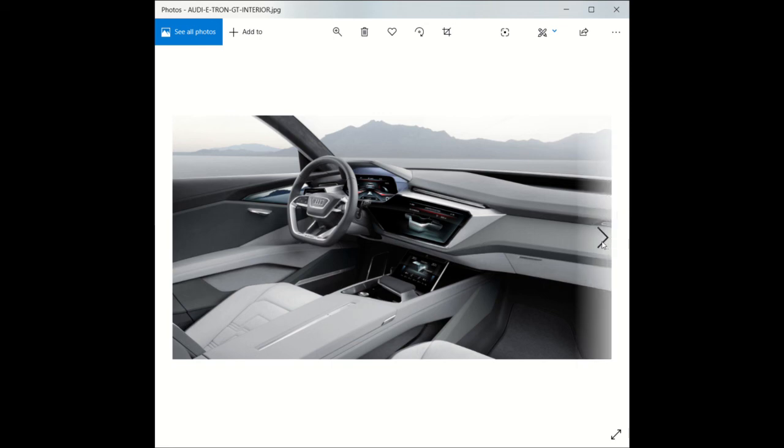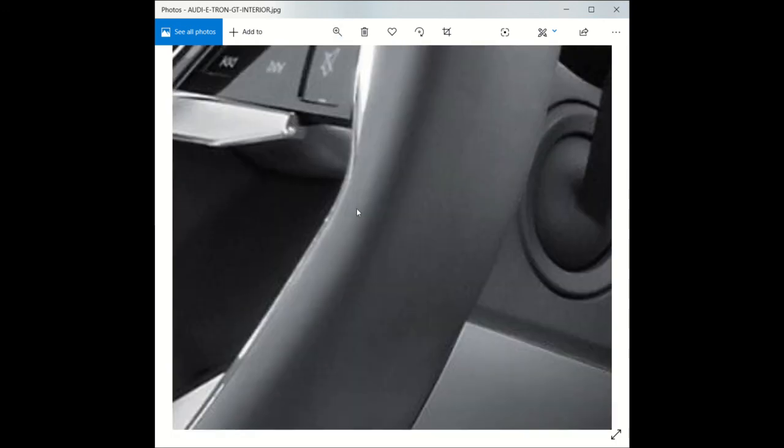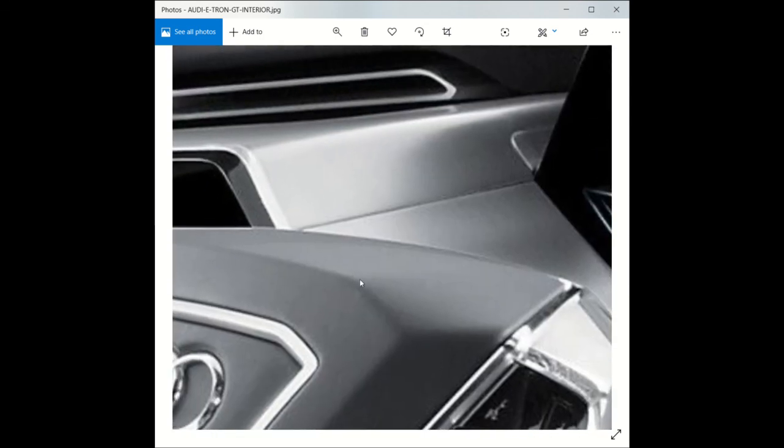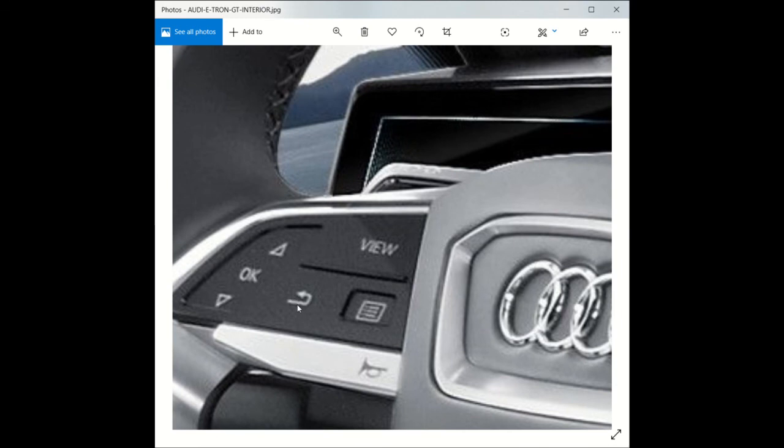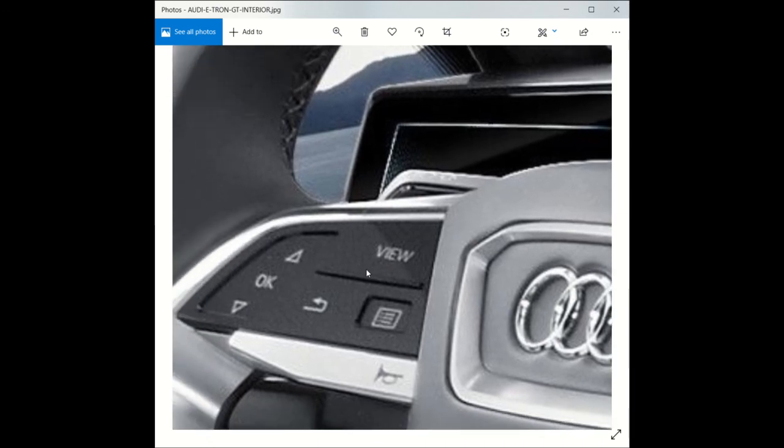Let's see if anything else we missed. But let's see if we can zoom in one more time, see if we can zoom into the interior. That's the steering wheel, of course. And this is the view. Let's go back into the screen. This is a horn, and this view must be for the cameras. And this is up and down. Okay, this must be for the autonomous driving.